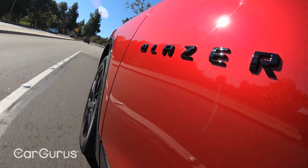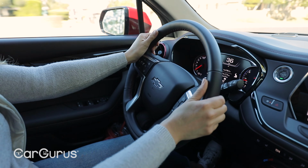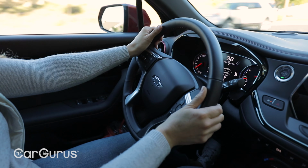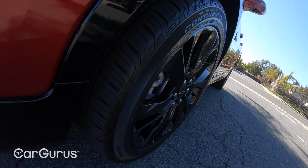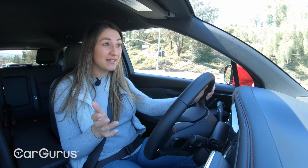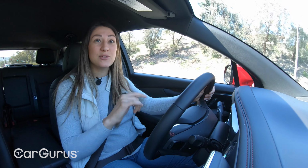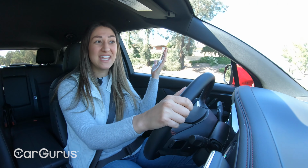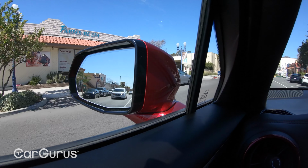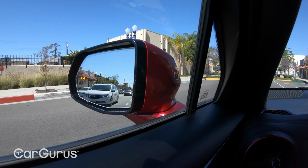But anyways, back to this particular Blazer, and what I'm enjoying is that the steering is not too sensitive, it's really smooth, and I'm noticing that the brakes aren't too grabby when coming to a stop. In regards to visibility, it's very easy to see over the hood and out the back, plus you have a digital rear view mirror that helps you if your car is full with kids or other cargo. Additionally, you have blind spot monitoring to make sure that your corners are covered.